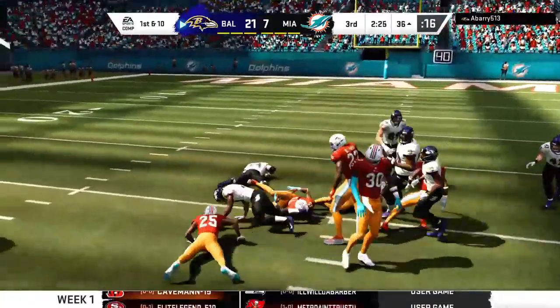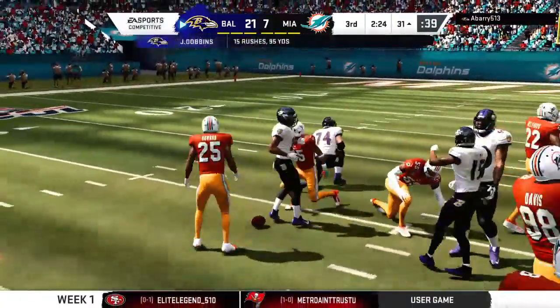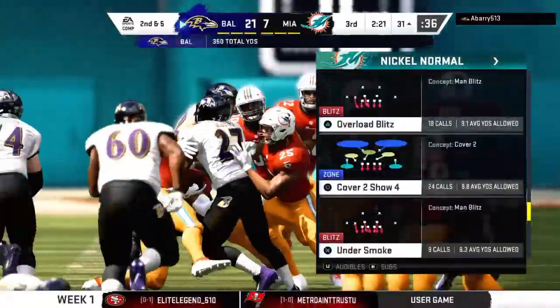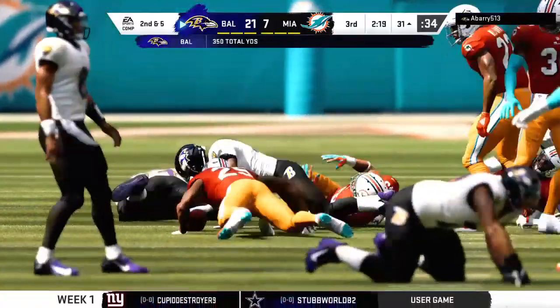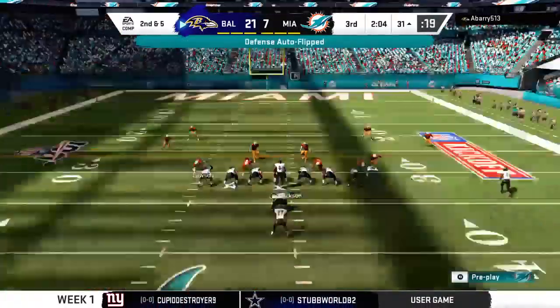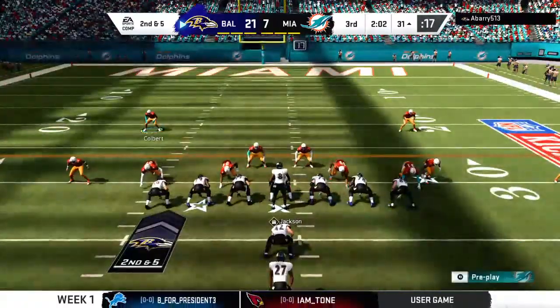Dobbins. Xavier Howard up to make the tackle. They're trying to show that they can run the ball and protect this lead. Give it to the backs, play a little bit of keep away, don't you think? And that's probably a good philosophy at this point, going to make that defense stand up and stop them. Right there. Hey, check.